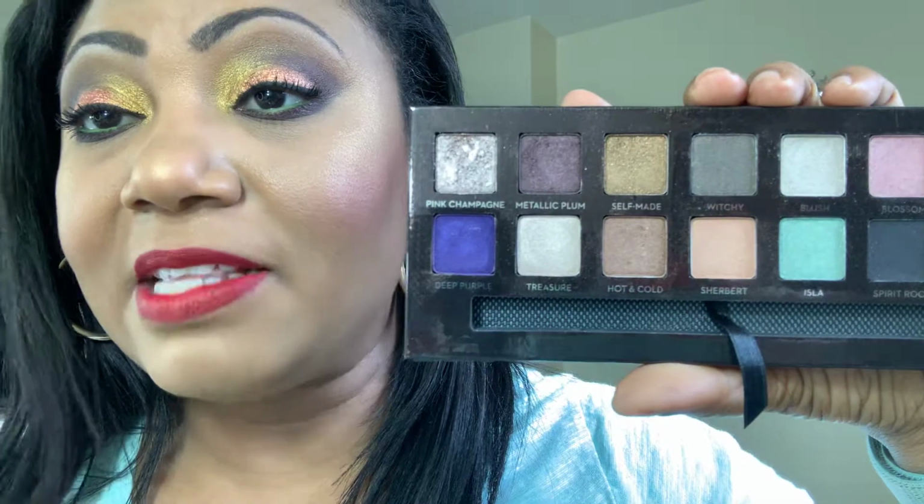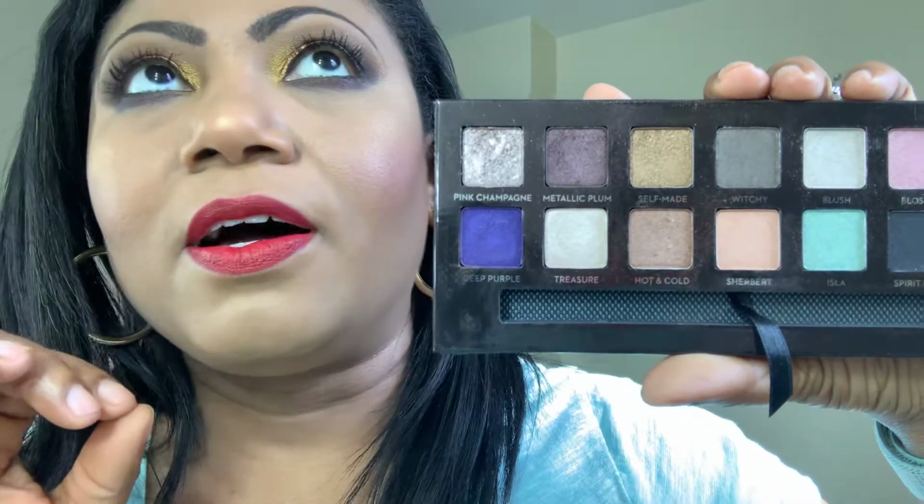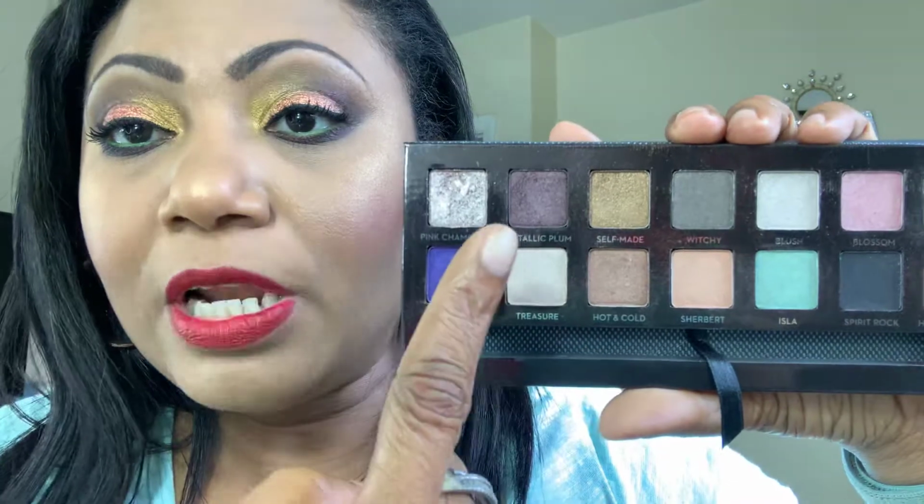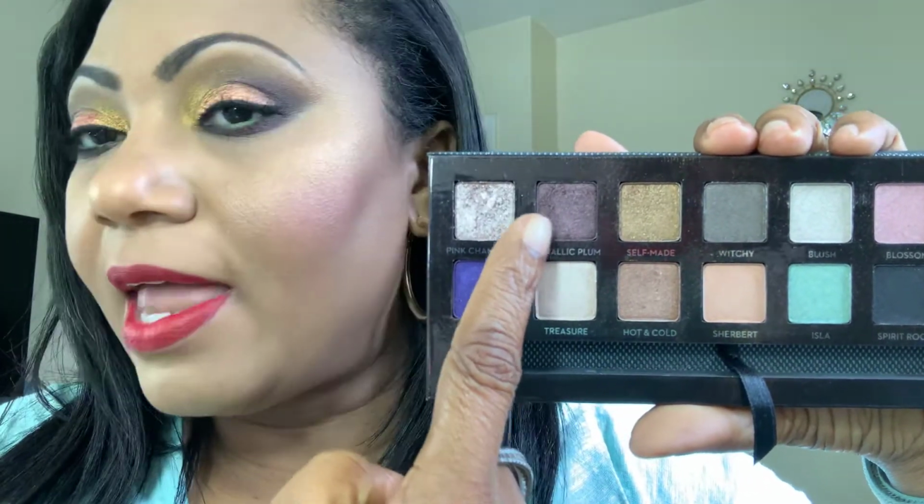Just amazing. Blends well, color payoff on point, no fallout, nothing up under there making a mess. Really beautiful shade to work with. This one, I like it a lot. And that one is called Metallic Plum. So that's the only shade I pulled from that palette.